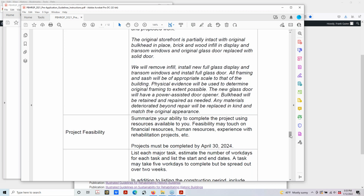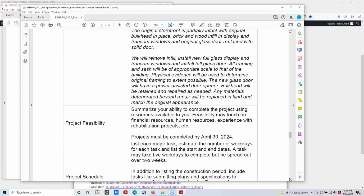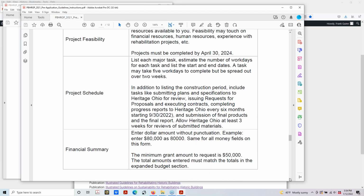Again, with the project feasibility, summarize your ability to complete the project. And as you remember on that application form, we have a section there for the project schedule. So listing the tasks to be completed, and you have up until April of 2024. So give us, if it's a full building rehab, it might be a 18-month process. And don't say June 1st, start building rehab, June 30th, complete building rehab. We know that's not realistic. We want you to demonstrate to us that you have done your homework and really thought through the different components that are going to go into doing a successful rehabilitation.